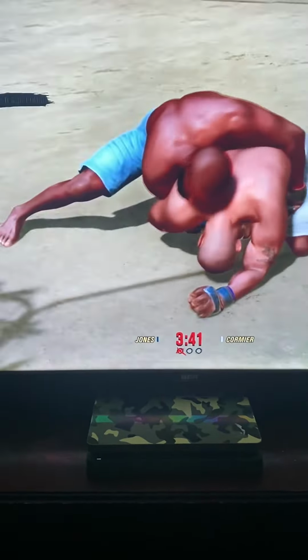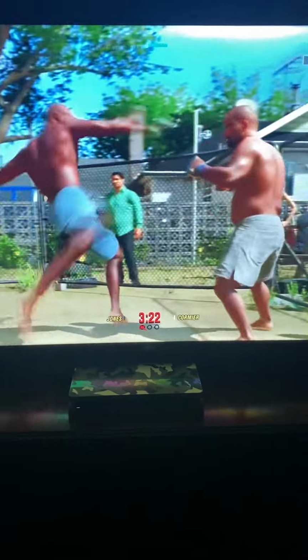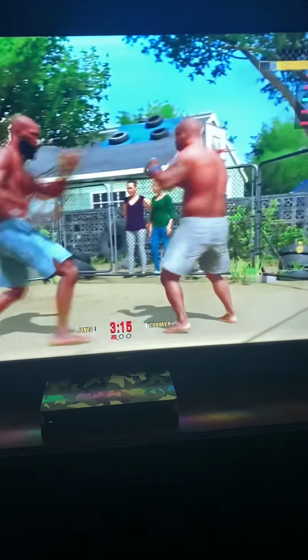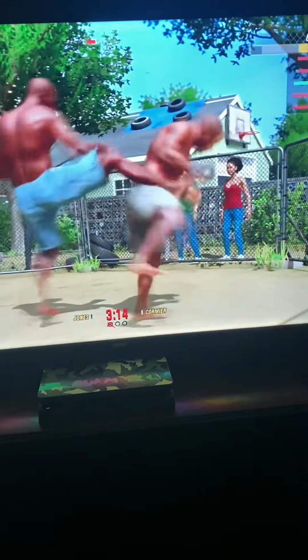Ooh. Oh my goodness, what a devastating haymaker that lands flush. Look at those half of those kicks. Oh my goodness, what a devastating haymaker that lands. And what a Superman punch. Oh my goodness, what a wrestling takedown.